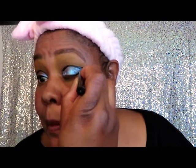I'm going to take that MAC pen again and I'm going to go over that line just to make it bolder, sharper, crisper. Some of my shadow got on that line. I'm going to take MAC Smolder and apply to the bottom waterline and just a little underneath there to get a smokier look.